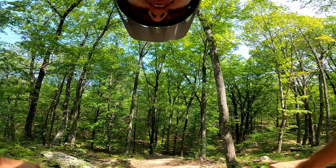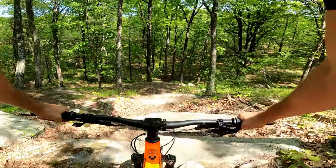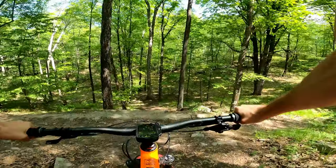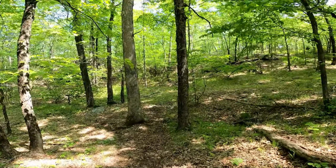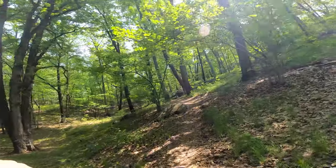Just channel our inner Squamish rock slab riding. A lot of front brake. Well, I almost just stuffed myself into that rock. Super easy. Sweet. That was so easy. Let's go. I'm super stoked with that.